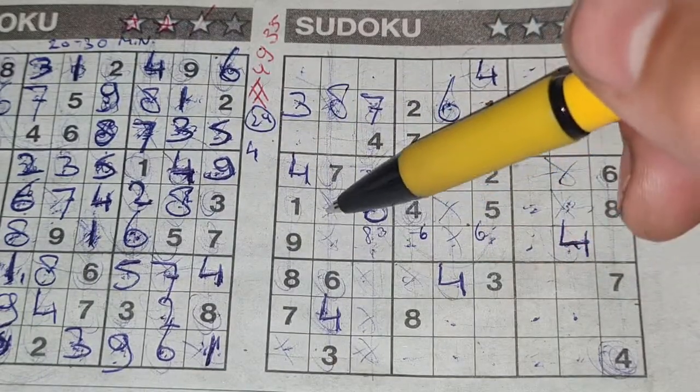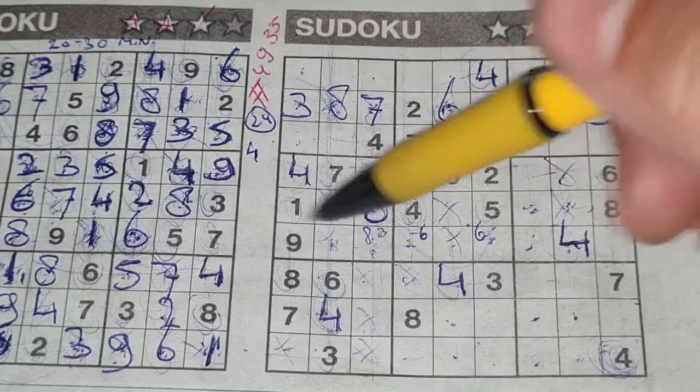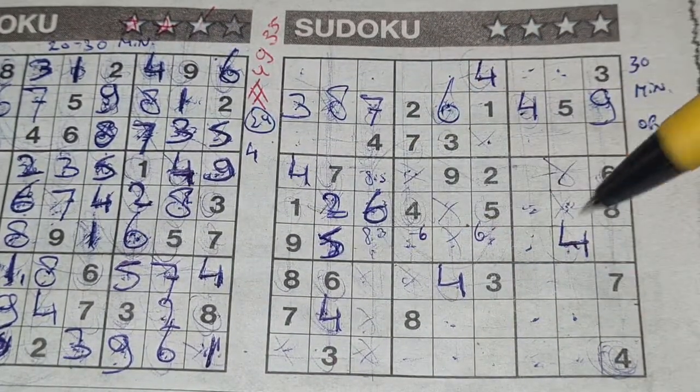The other pair in this big square are the numbers. The 1, the 2 is missing. The 3, the 4, the 5 is missing. 2 and a 5, 2 and a 5. We have a 5 in this row, so no 5 there. 5 should be here, and the 2 goes there.